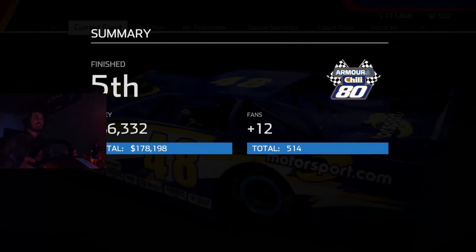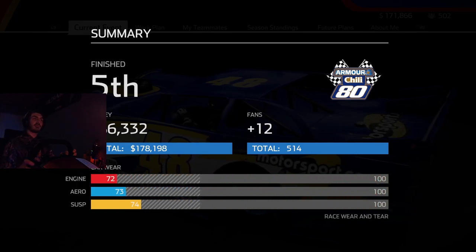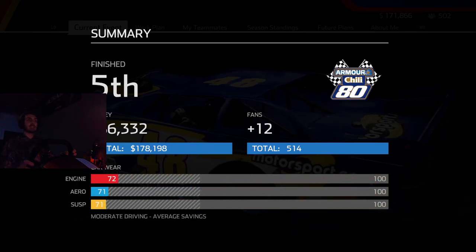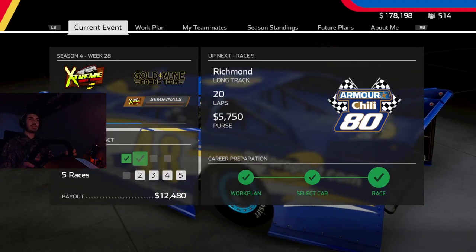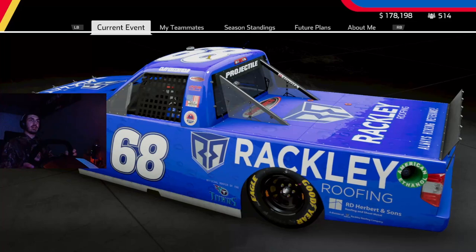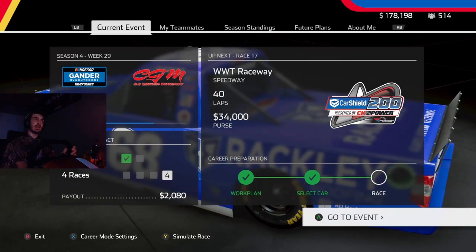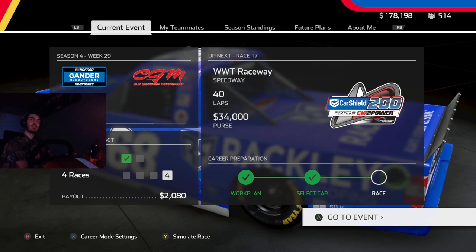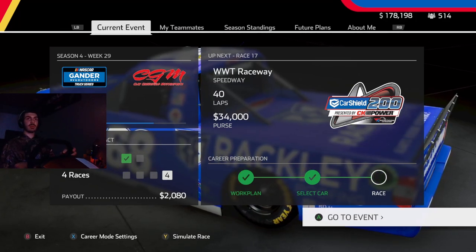Alright, so a bit of a dicey move there at the end, but we got it done. And we've made it into the dirt playoffs once again. Looking for back-to-back championships here in the dirt series. We'll have to see if we can get it done. But now we are off to Gateway Raceway. WWT Raceway, rather.